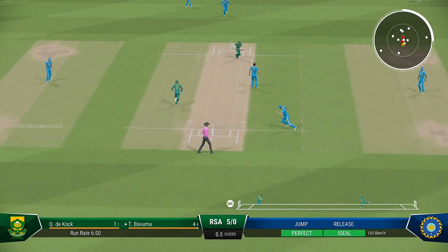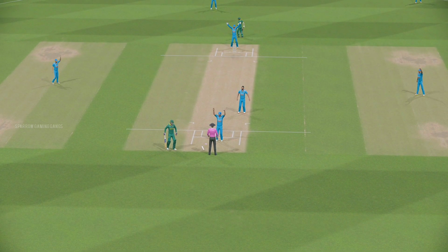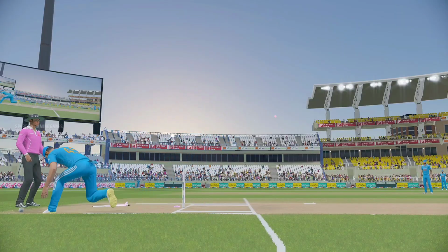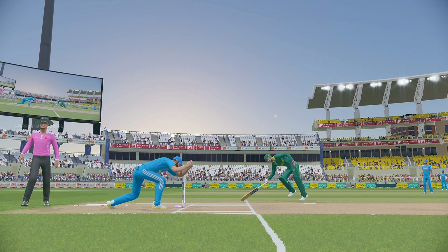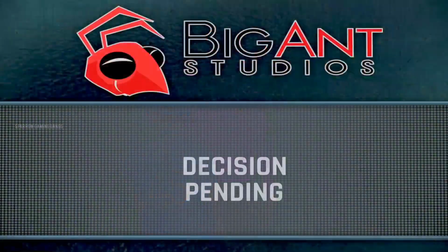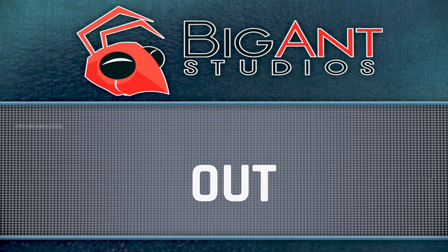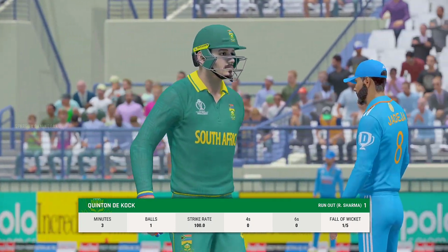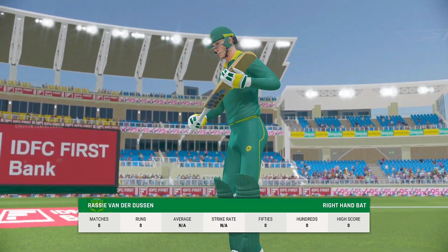Big appeal. A trudge back to the pavilion, a disappointing display in the end. For someone with such batting skills, this goes down as a fail.